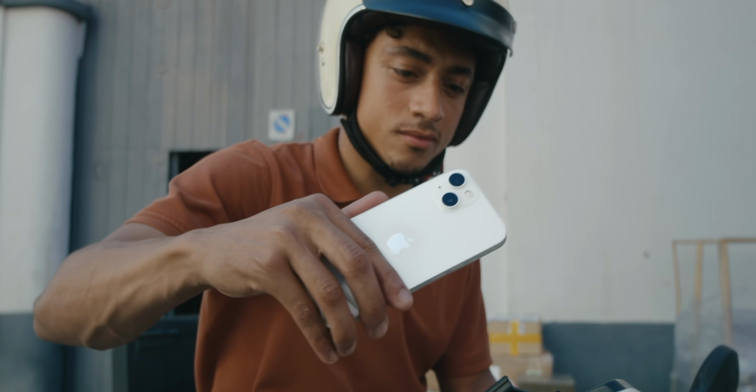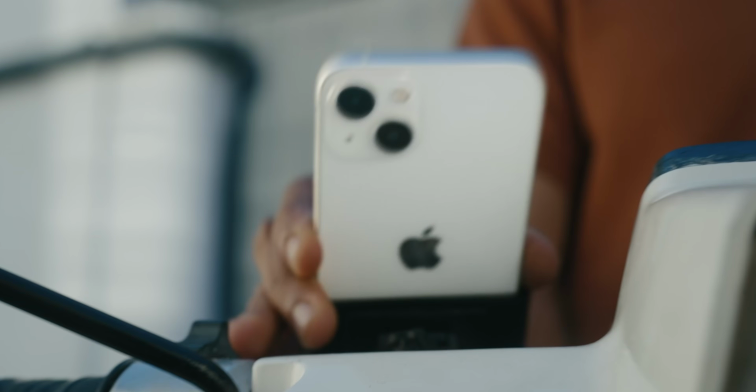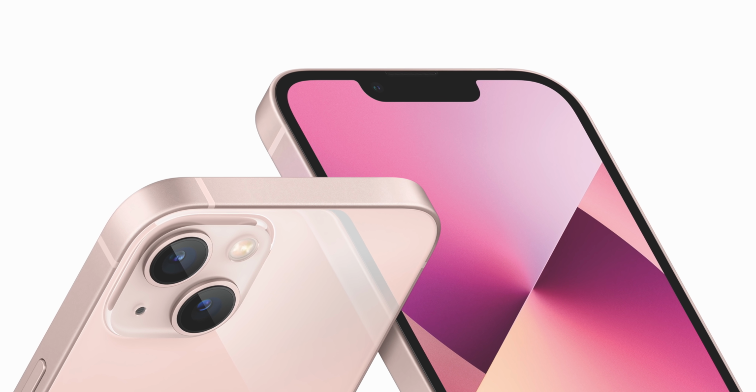But aside from that, there are some really small changes in terms of design. So the cameras are now diagonal. So if that matters to you, and you know what? Maybe it does matter, because a lot of people keep talking about the camera layout in the back as if it's important. So it's gonna be diagonal now for those of you who care.